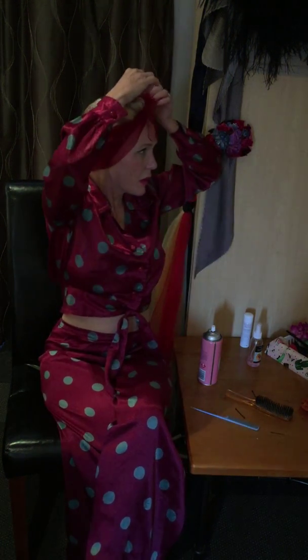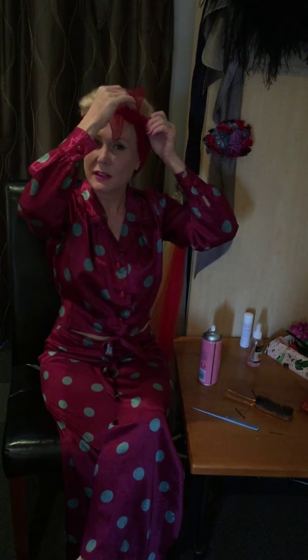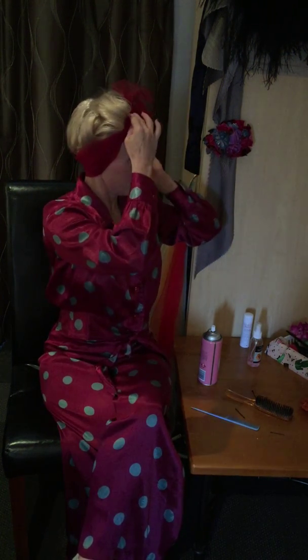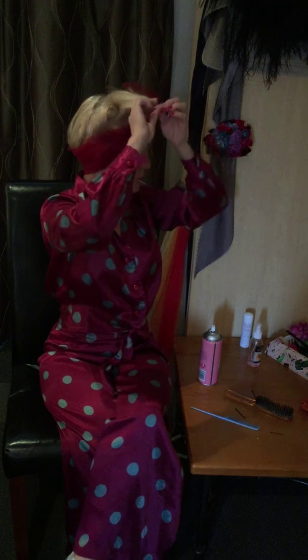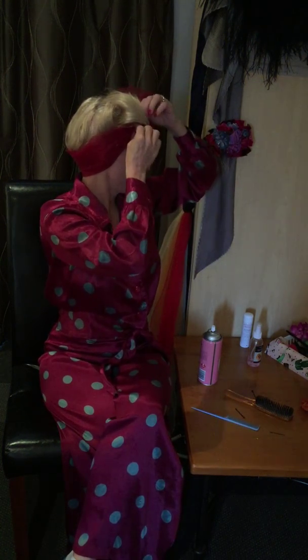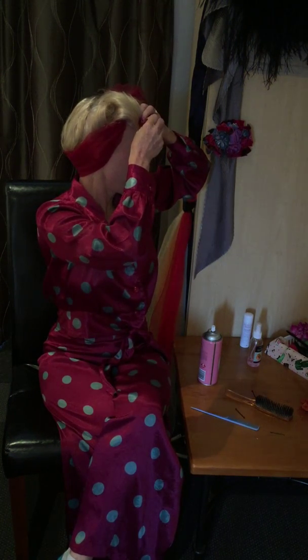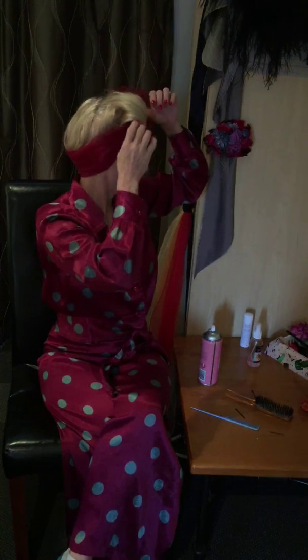It's a good option. One thing with your nylon scarves, make sure that you open up the ties so it makes a little flower. And there you have it.